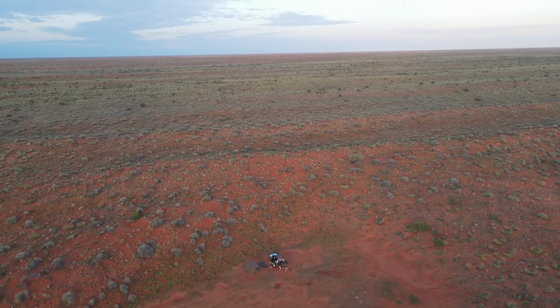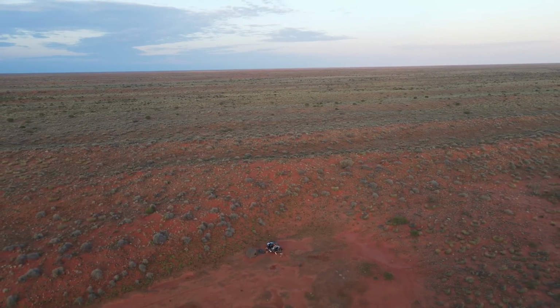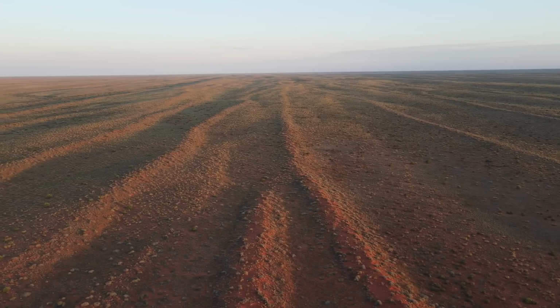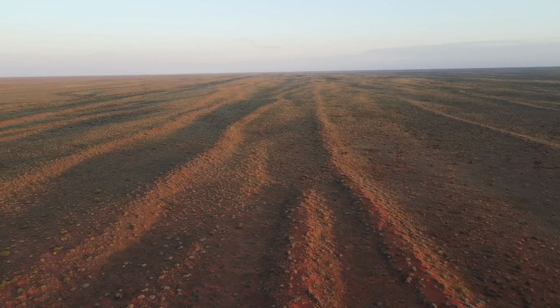Ourselves set up here in a swale just over one of the many dunes here, and it's bringing back memories of last year's trip. So we're finally getting back into that sort of iconic sand dune country of the Simpson and off the Hay, as you know. So having a bit of a low-key night tonight, guys. It's been a pretty long day.